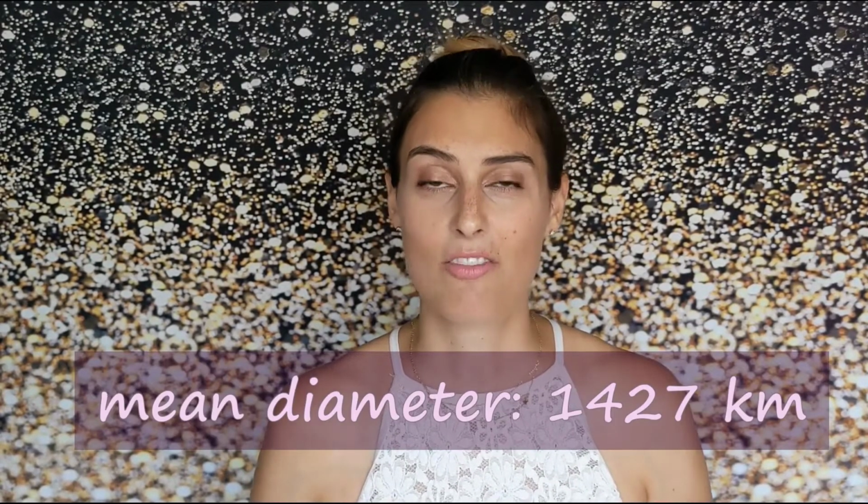And in 2011, Makemake passed directly in front of a star. This is called stellar occultation and can give us a lot of information about the object, including its physical size. So astronomers were able to use this occultation to measure the size of Makemake and to detect that, unlike Pluto, it doesn't really have an atmosphere.